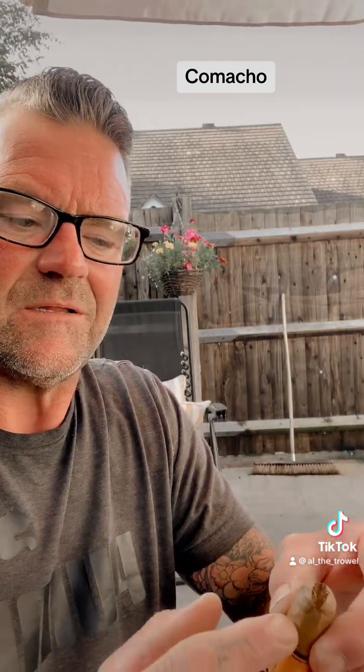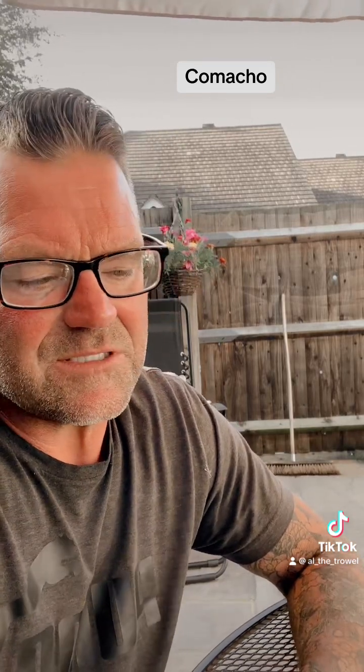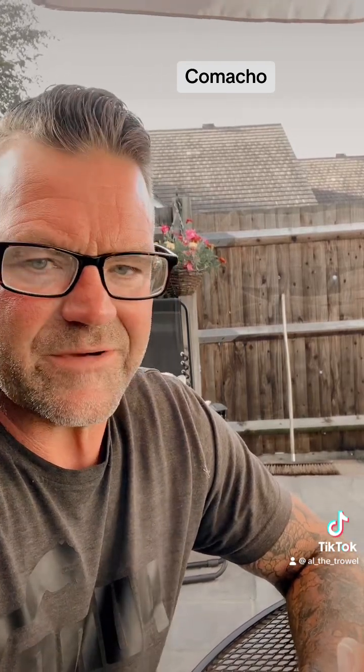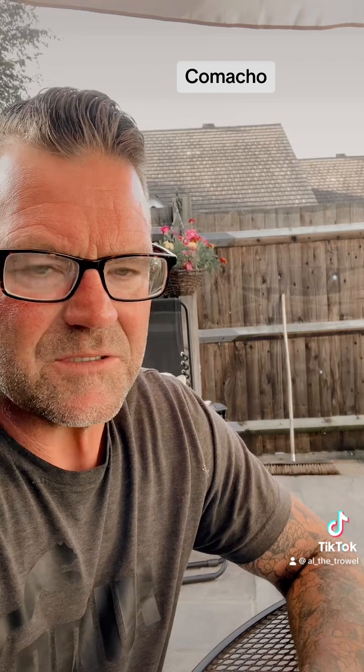Comacho Connecticut, the light wrapper. We spoke about this the other night. So this wrapper comes from the bottom of the tobacco plant. So this is a milder cigar, but these Comachos got a little bit of punch to them. So although this is a Connecticut wrapper, it's actually got a bit of a kick to it. They do other ones too, but this is the mildest of the bunch.